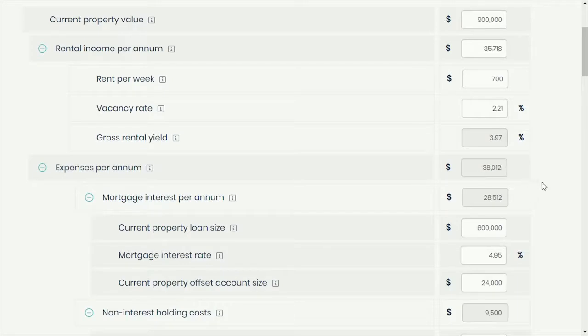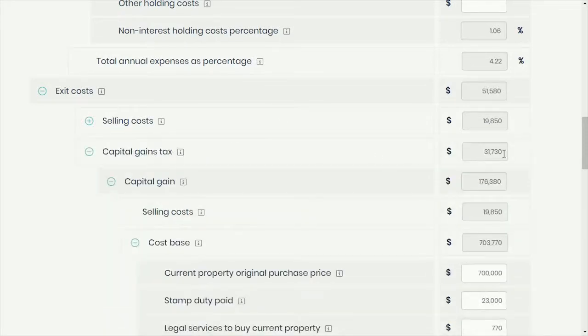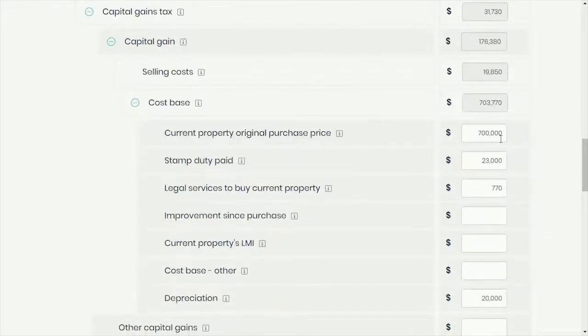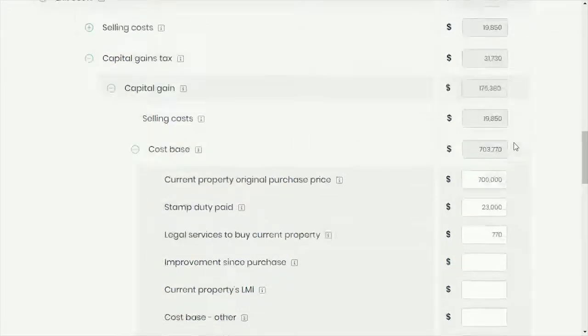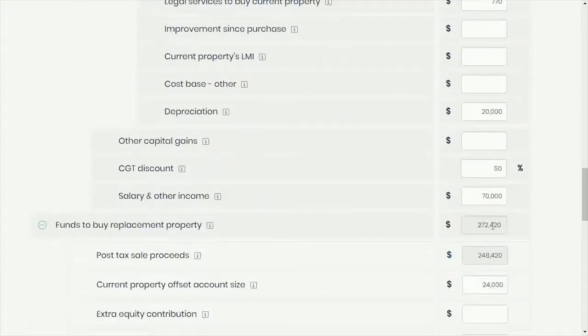Now, the exit costs would be around $50,000 if they decided to sell, and the major expense is, of course, capital gains tax, which comes to $30-something thousand. The property was originally bought for $700,000, so it's grown by $200,000. The money the investor would have after tax, if they sold this property and reinvested all the sale proceeds, would be around $270,000. That's easily enough to buy a $1 million replacement property, assuming they could get a loan-to-value ratio of 80%.